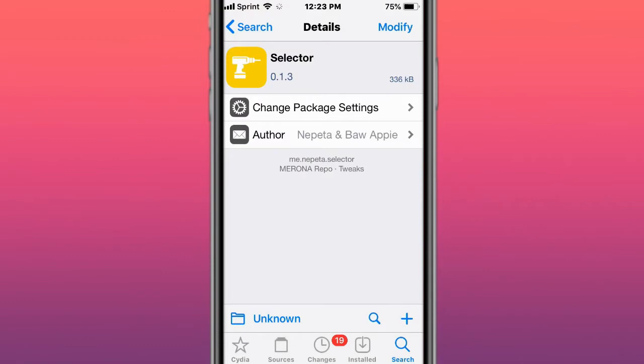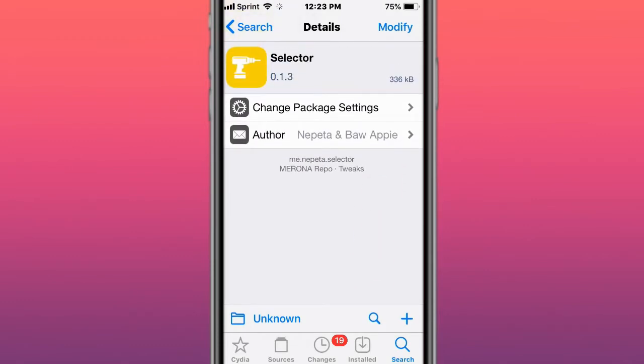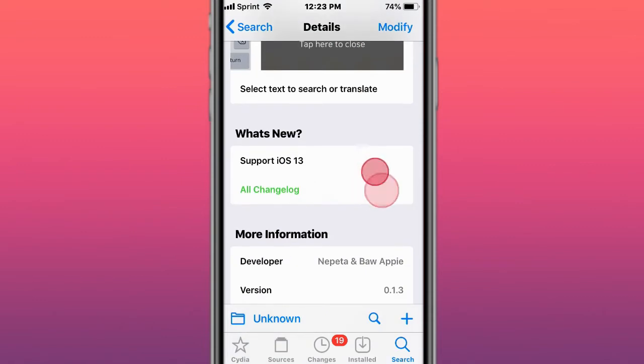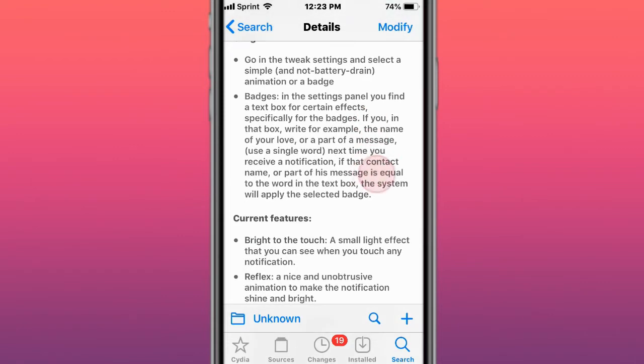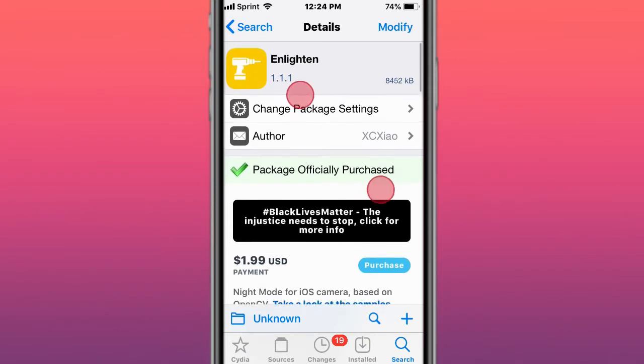This is called Selector, and just wait for it to load. But it allows you to select text to search it up or to translate it. This is called Unc0ver, randomize your incoming notifications or pin them to the badges, iOS 13 and 14. And this is called Enlighten, version 1.10, actually the version before this.